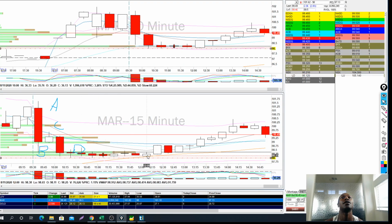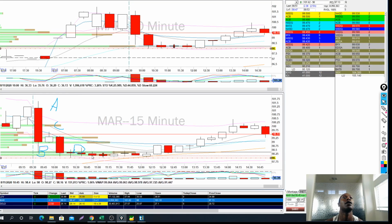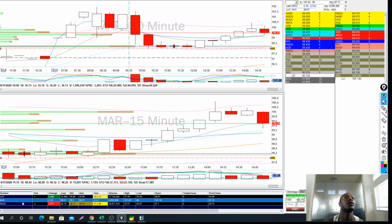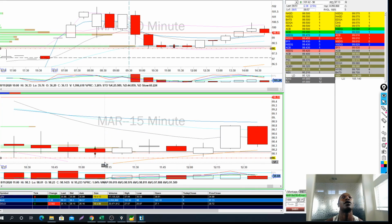Also, we can see there's a 50 SMA pushing up into the price action, which I was hoping that it would actually break down through. And we'll come in closer for the trades. I attempted two trades on MAR.